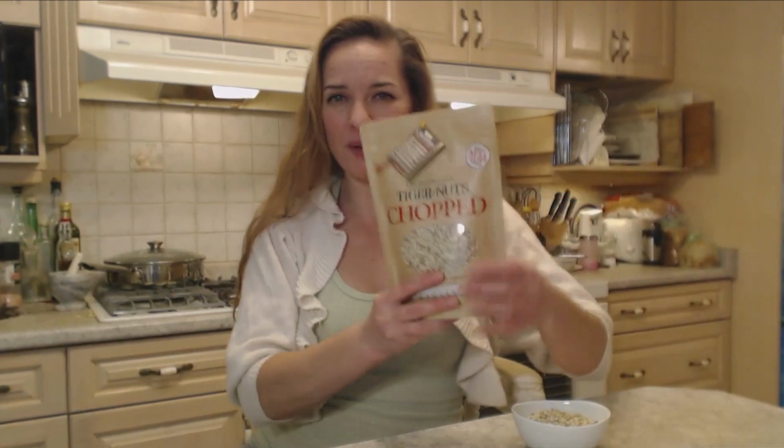Tiger Nuts. So that's what I say about food. That's what I say about raw, premium, organic, chopped Tiger Nuts. I think that you're going to love them because I do. I'm very happy to have them in my kitchen. They are a great time saver and they're very healthy and very tasty. Even my little baby likes them, my toddler.